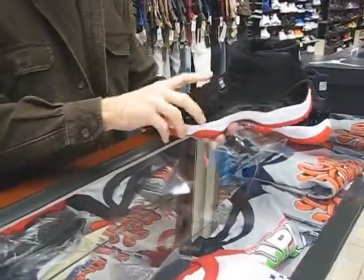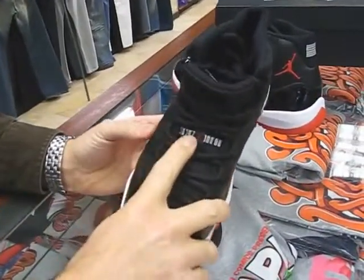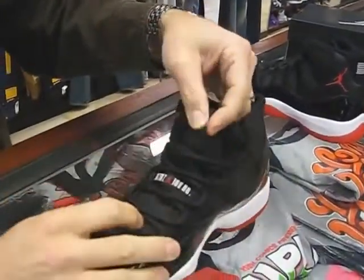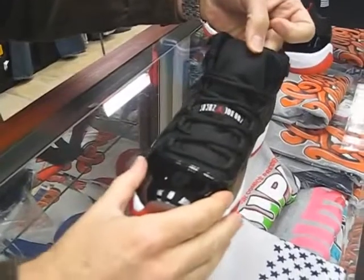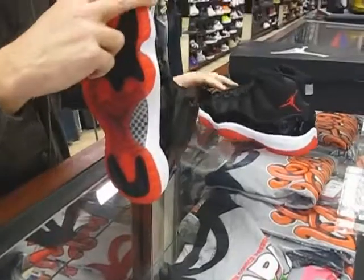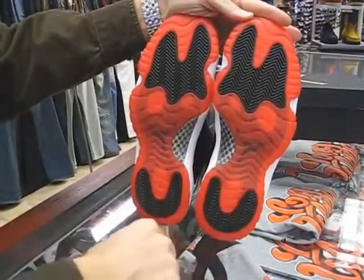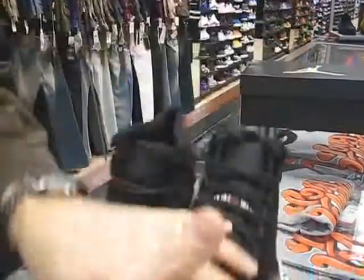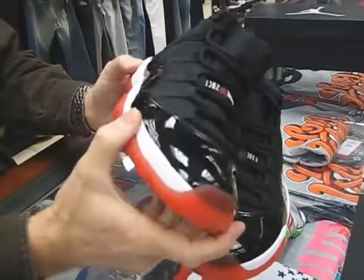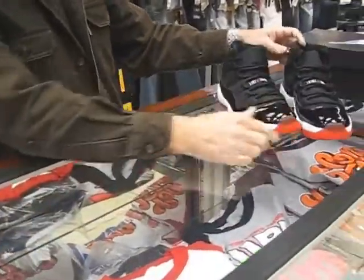Anyway, then you've got the Greek symbol here for Jordan. The tongue is also that Cordura. Cordura is a strong material, lightweight, that was used on it. Showing you the bottoms again, this is a carbon fiber plate. You've got your red, your black, a little white in that midsole. I think this is a molded EVA midsole, so it has a softer feel than polyurethane. But definitely a great looking shoe.